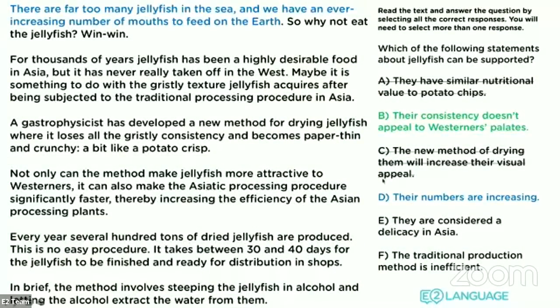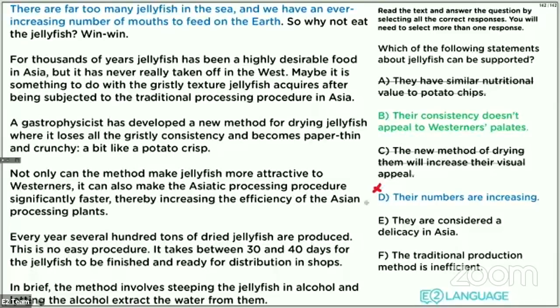Here we go. So, jellyfish numbers are increasing. This says there are far too many jellyfish in the sea, and we have an ever-increasing number of mouths to feed on Earth. This is talking about humans, by the way. So really, this is irrelevant. So what we're doing is we're saying, okay, does this say the same thing as this sentence here? Jellyfish numbers are increasing versus there are far too many jellyfish in the sea.